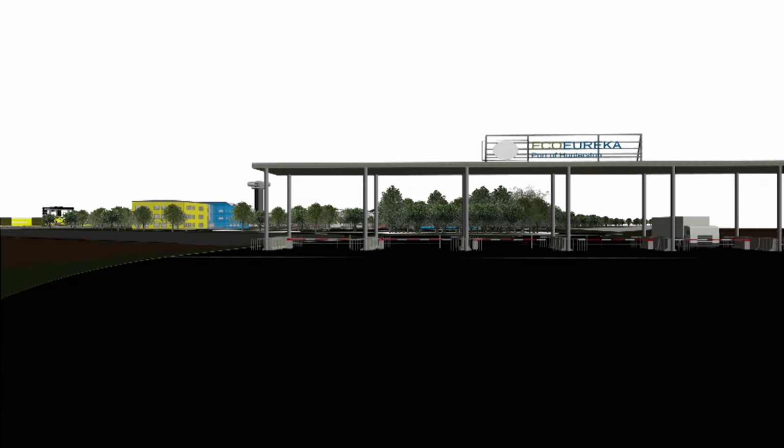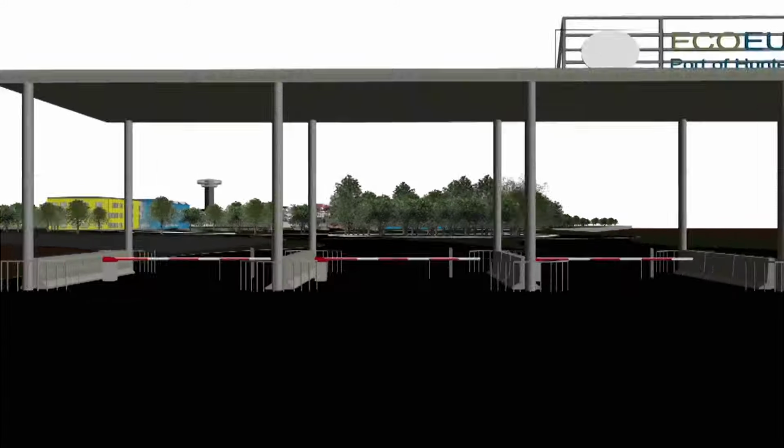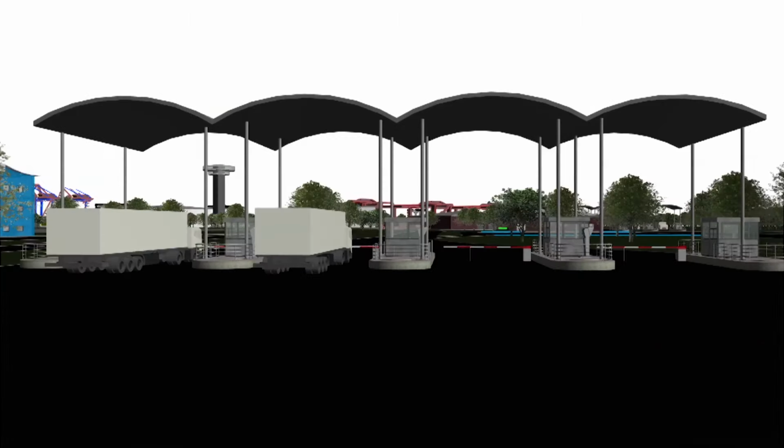The entrance to the Port of Hunterston consists of 3 entrance and 3 exit lanes with a barrier preventing any unauthorised access by checking driver ID card, fingerprints and terminal documents. As we follow the path that lorries would take, we approach the security gate. X-ray and radioactive scanners, in addition to driver identity verification, will ensure maximum security for incoming containers. Driver instructions, including allocated holding bay and loading bay, inform the driver of where to proceed.